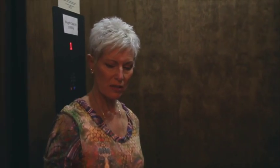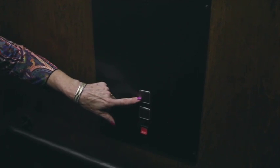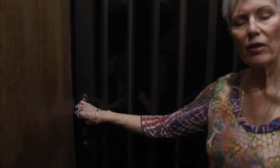So both of these doors need to stay closed. We're going to close this door behind us. We're going to close this door behind us, and then we're ready to go up. In this case, we're on the ground level, so you're just going to push number 2 to go up to the 2nd floor where the apartments are. And then we're off. Here we are at the 2nd floor.